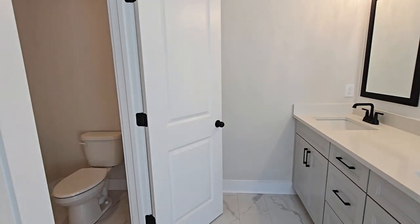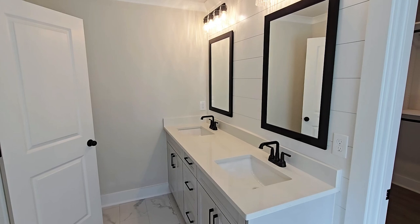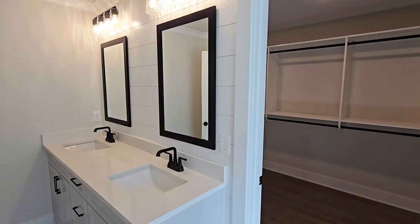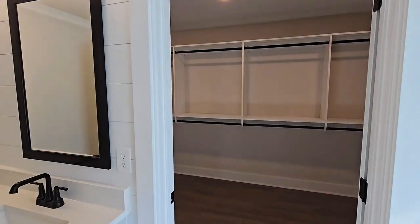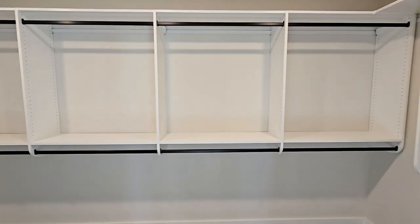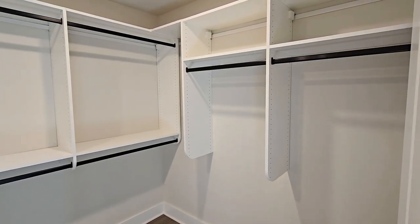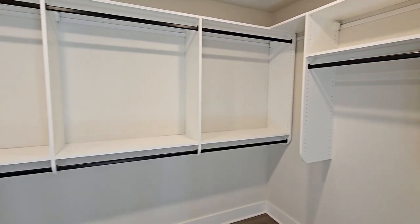This system isn't just about finding a house, it's about finding your home. The one that fits your lifestyle, your needs, and your future goals. And when you work with me, I'll guide you every step of the way to make sure we get it right. So what's your score on this home? Let me know below. Thanks so much for tuning in.